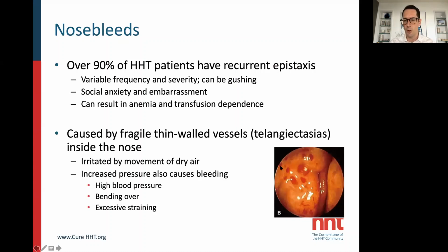And what we see inside the nose, here's just a different picture of a nasal endoscopy. When they put the little camera into the nose, you can actually see these red spots inside the nasal cavity. You can imagine how these are very thin walled. The movement of dry air across these telangiectasias can cause them to be kind of cracked and rupture, and you can get quite pronounced bleeding. And other things that can cause bleeding, as many have seen, would be high blood pressure, excessive straining, or even bending over.